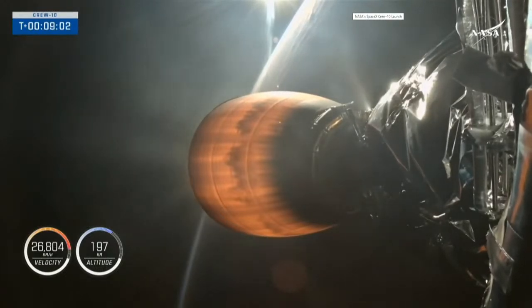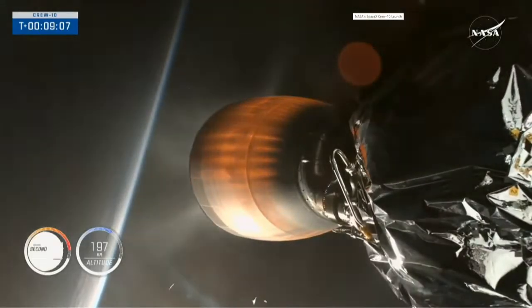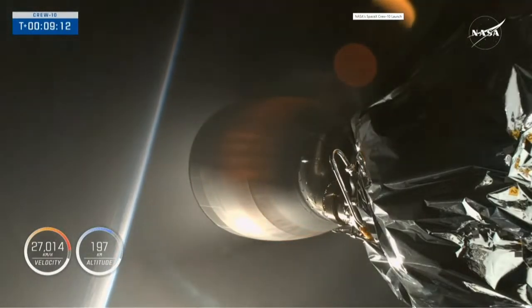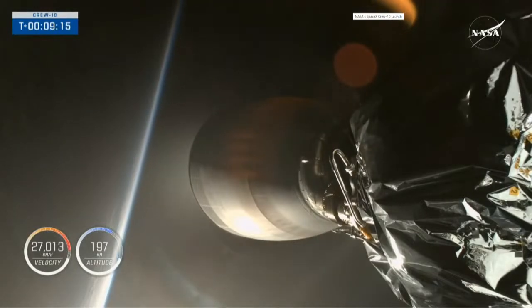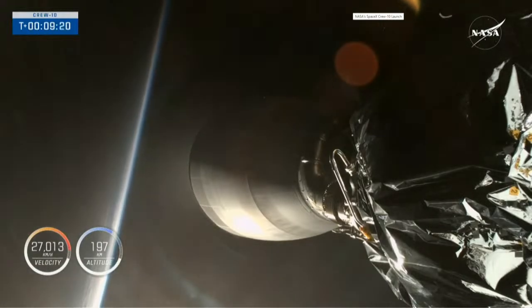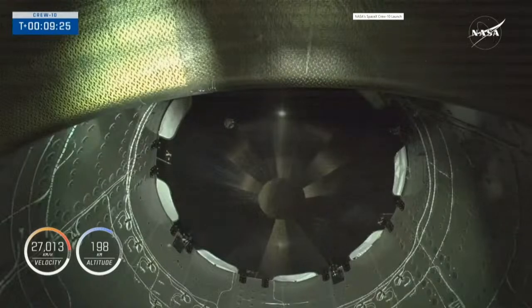Standing by for second engine cutoff. And main engine shutdown. Dragon, SpaceX, nominal orbit insertion. And there we heard confirmation: launch escape system disarmed. Good confirmation of orbital insertion. Crew 10 is now well on their way to the International Space Station following a 9.5-minute flight uphill.